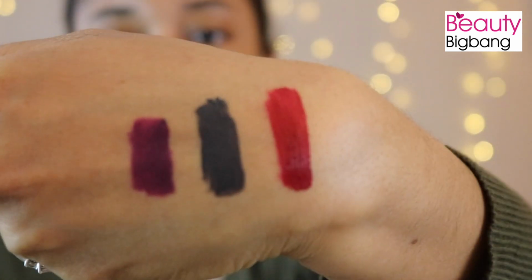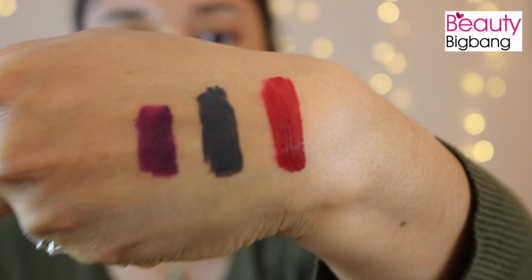Now let's dig into Kathryn, and this one is a red type shade, and I'm gonna do a swatch. Ooh, Kathryn is looking good. This is beautiful. Like, Kathryn is beautiful. All right, that is Kathryn.